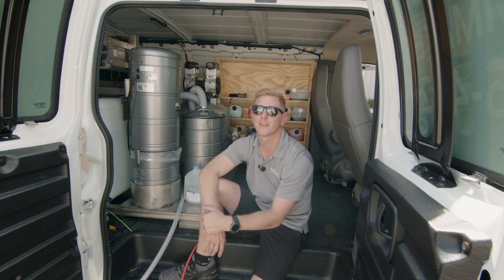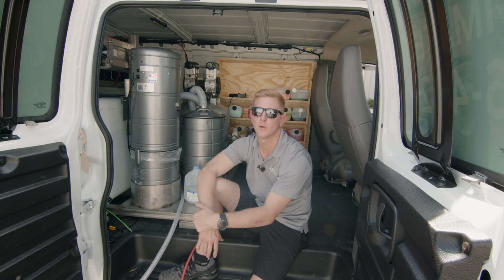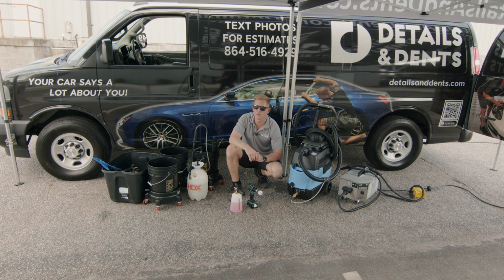Now let's walk back under the canopies and check out the minimal equipment that we have to pull out when detailing all these vehicles. You're currently looking at the only equipment we have to bring out of the van and set up. First, we have our miscellaneous tool bin. In that tool bin, we have our drill heads. We have our 3 different foam cannons.